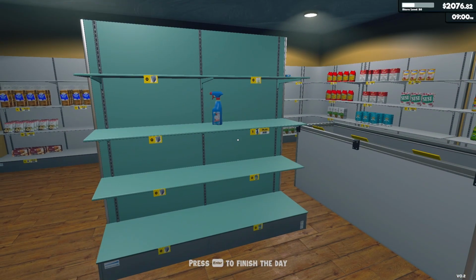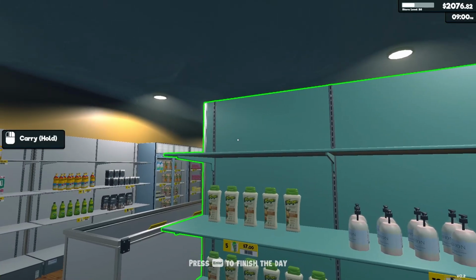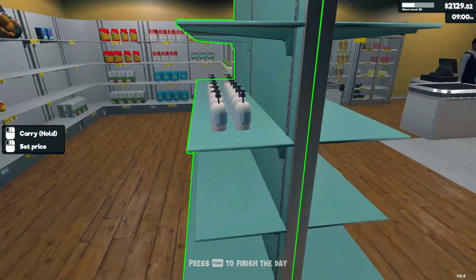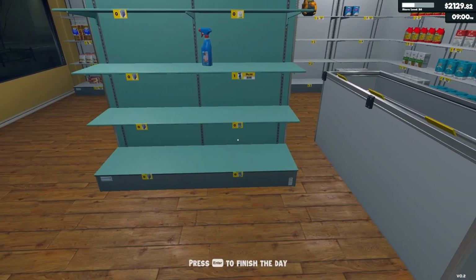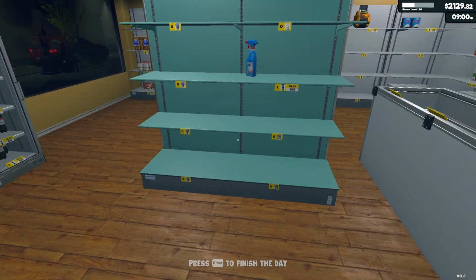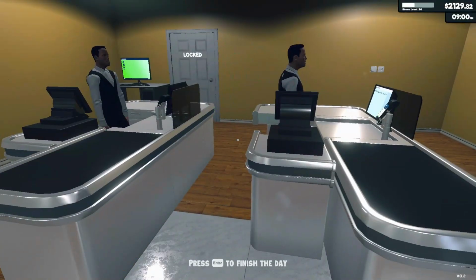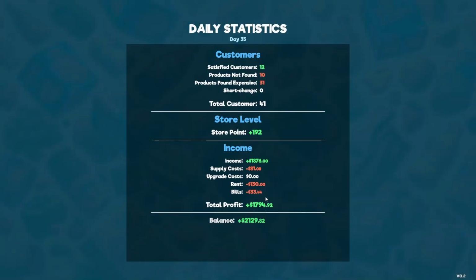And I think I'm going to move the cosmetic stuff and all this to one side. Maybe we'll put the toilet paper on the back side. Everybody good? Okay. I don't know. We'll have to see.